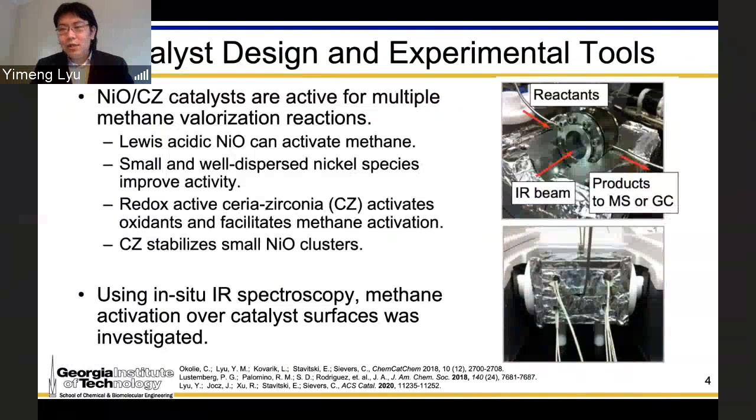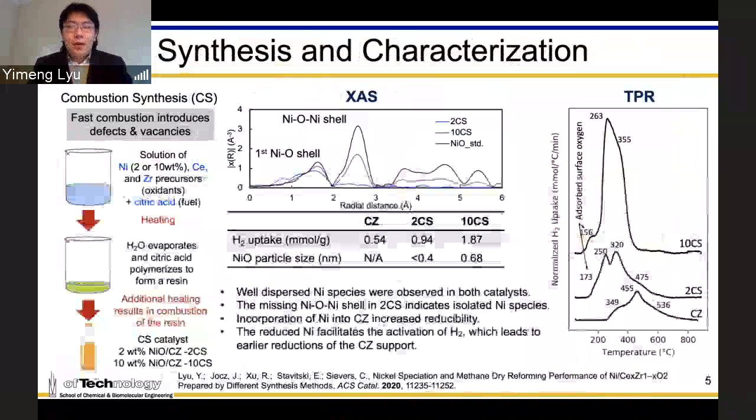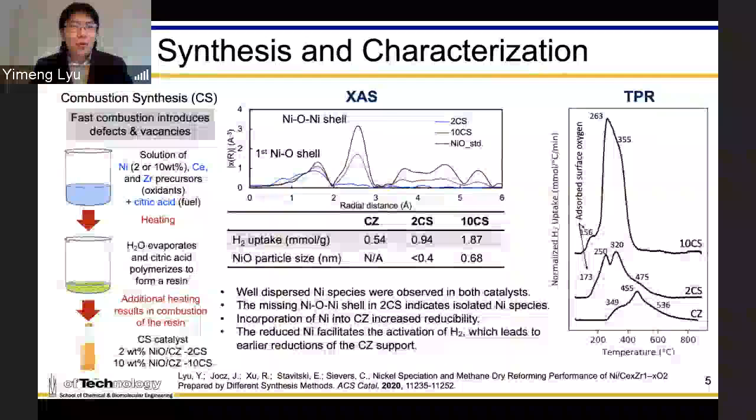We can also heat the cell to the desired temperature, which makes the cell essentially a mini reactor. As the reaction happens, we can use the IR beam to probe whatever surface species form on the catalyst. And in the meantime, we can monitor the products using online GC or MS. So in summary, in this study, we're going to use the In-Situ IR Spectroscopy to investigate the methane activation over our catalyst surface.